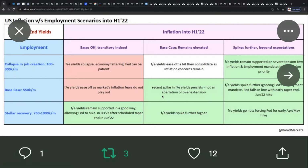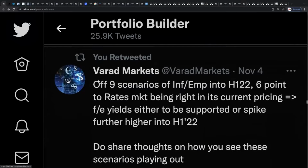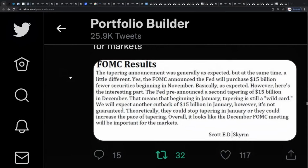Okay, now his base case is we're going to get 500,000 jobs. This will not piss off the interest rates, and the Fed will have to slowly hike rates gently into next year, July, which is what's being anticipated. Stellar recovery, 750 thousand to 1 million jobs added, and he believes this could spike yields, and that's what could crash markets. So a lot more obviously in the table with multiple scenarios, but I like that and agree. And so those jobs coming back online are going to be important for predicting rates and where to invest our money. He's got a huge thread on that.